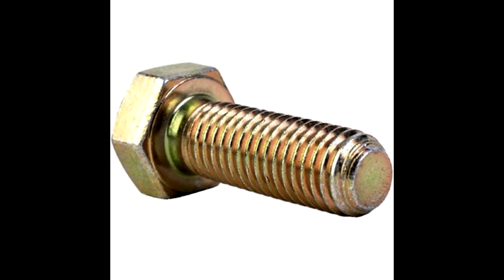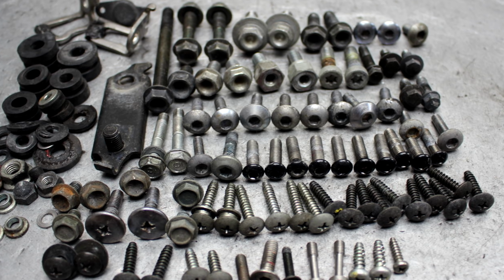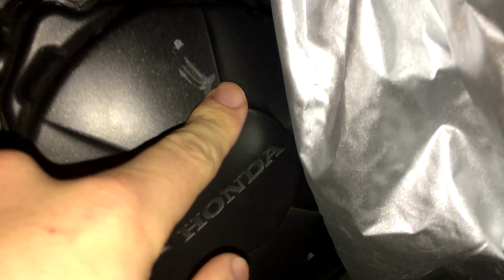OEM bolts can be expensive. I'm talking like $4 a bolt sometimes. But if you only need 1 or 2 to make the bike perfect, then it might be worth it. Also, you can find bags of used OEM bolts on eBay all the time for good prices. Go over the whole bike and replace everything that's cheap and easy to do. Obviously, if you find a scratch on the stator or a dent in the gas tank, then that might be too expensive to replace at this time.